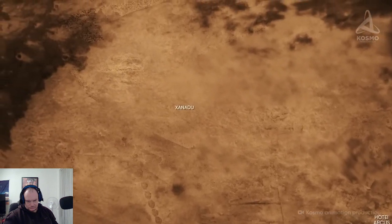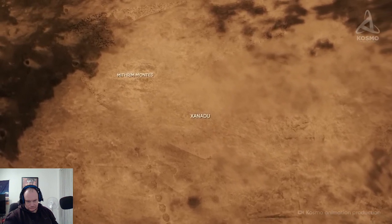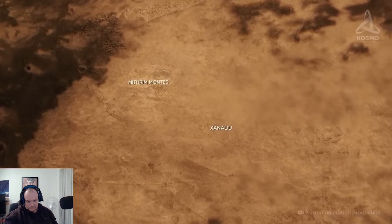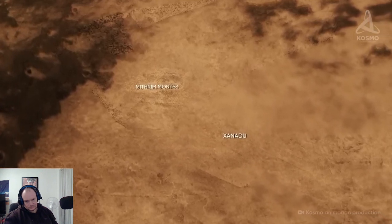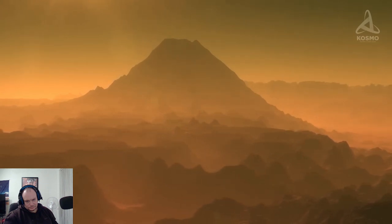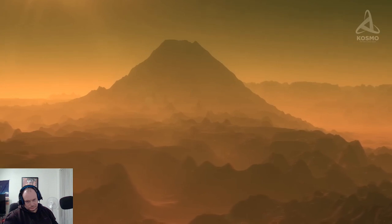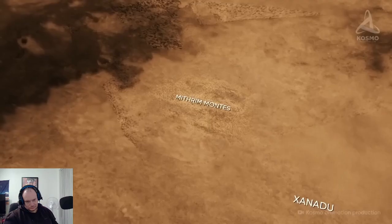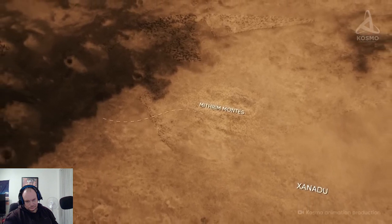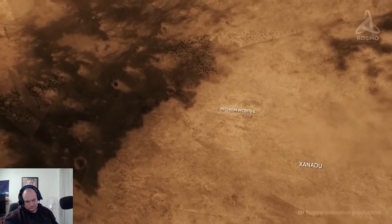Its northwest boundary is formed by Mithrim Montes, which are 3 parallel ridges stretching for about 150 kilometers, with an average height of 1.9 kilometers. Among the peaks of the southern range is the highest peak on Titan, reaching 3,337 meters. Standing on top of it and looking west, you can see a vast dark plain stretching several hundred kilometers in front of you.